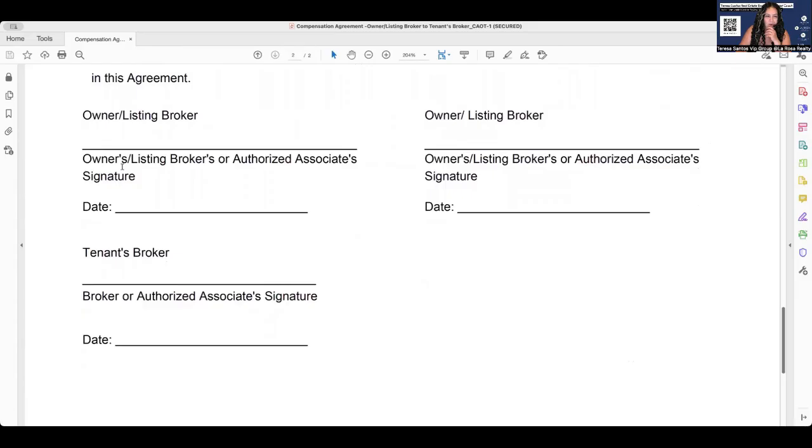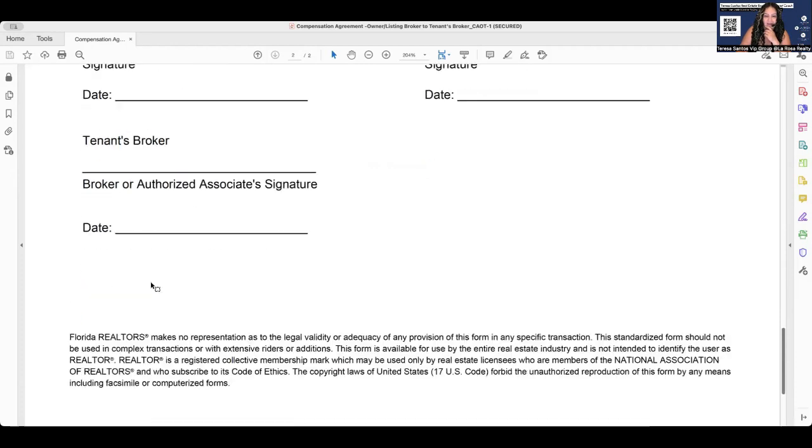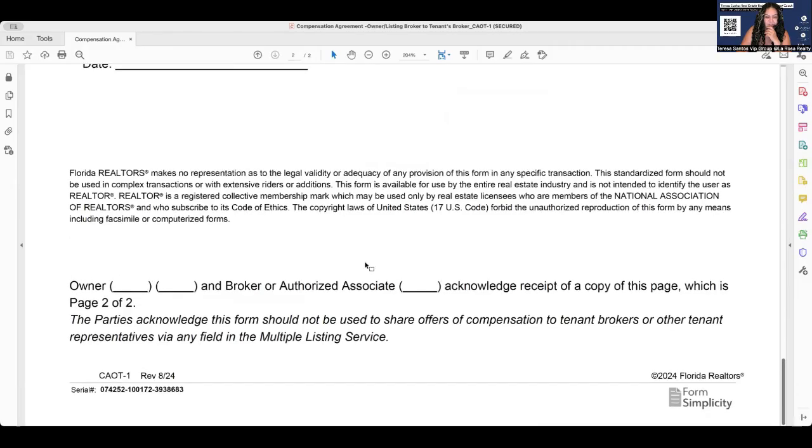Owner, listing broker, owners, listing brokers, or authorized associate signature. Owner, listing broker, owners, listing brokers, or authorized associate signature, and tenant's broker. So again, this is the listing broker or owner that has to sign, owner or listing brokerage, whoever's paying the compensation, if it's the owner or if it's the listing brokerage. And tenant's broker would be whoever's bringing in the tenant, okay? Make sure it is dated and signed, make sure it's all initialed. And of course, this is just the same paragraph that is in all of our new forms now, so you can read that at your own pace.